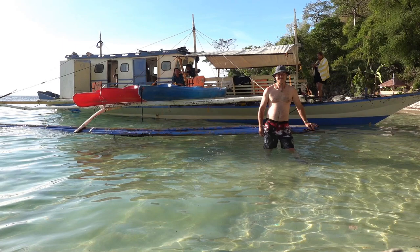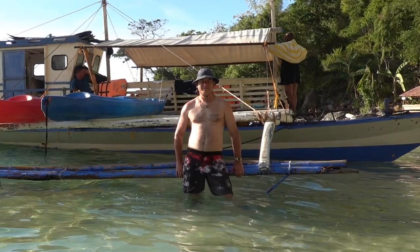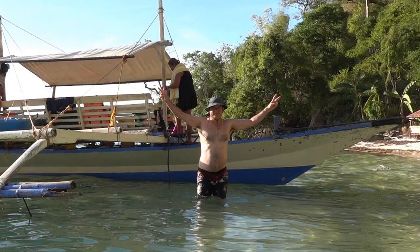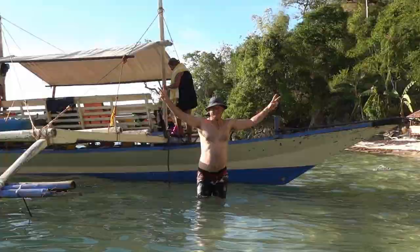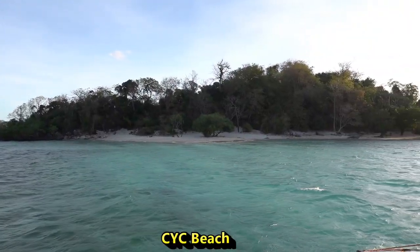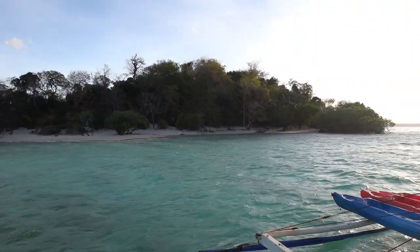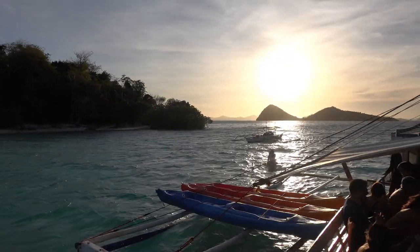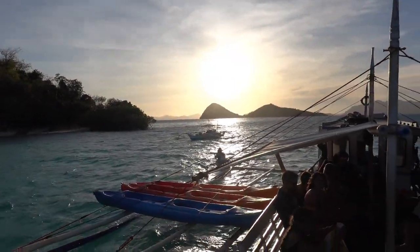So I might just turn this off and go for a bit of a swim. Truck, the beer kayak.